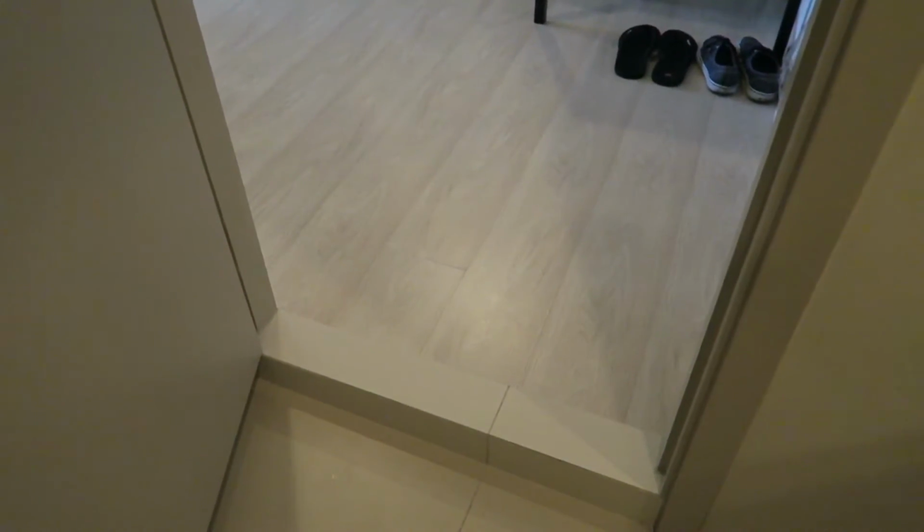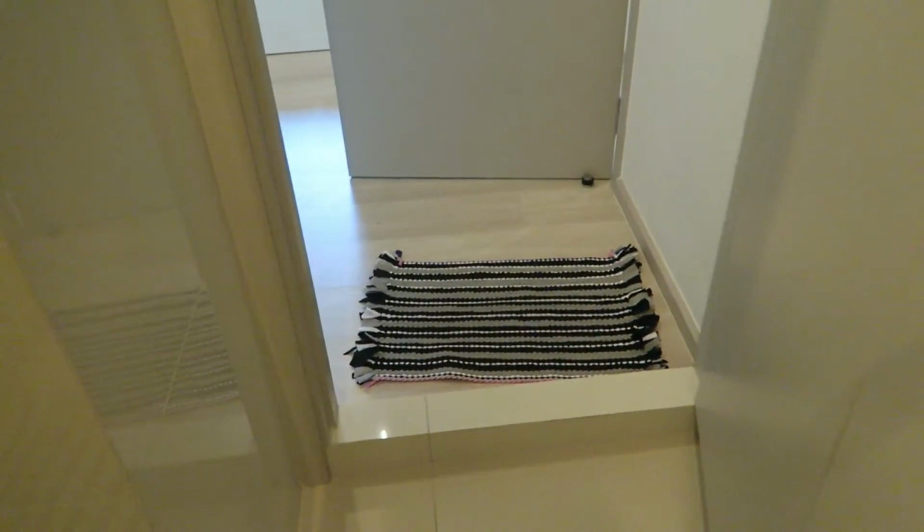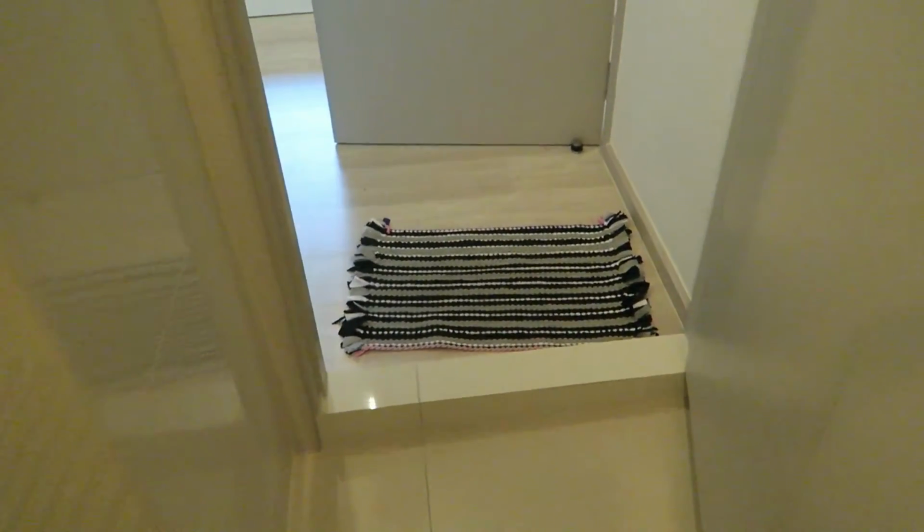This is a little weird. It's a little two-inch, I don't know, tile thing you have to climb over, I guess, in case the bathroom floods. So that I bumped into a couple of times, but again, no big deal.